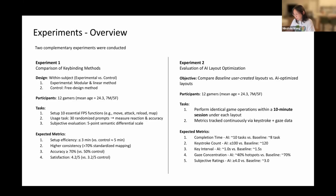So the task has 3 parts. First, the players are going to set up 10 key bindings for essential FPS functions, such as move, attack, reload, or open the map. Next, they complete 30 random trials where the system prompts a function and they need to press the key assigned. And third, they fill out a short evaluation when they finish all of these. The evaluation is about ease of use and satisfaction.